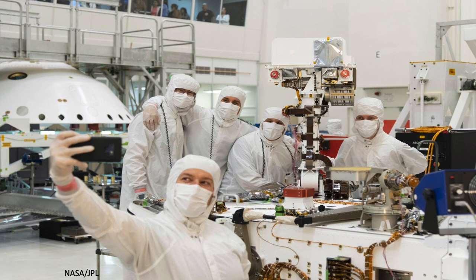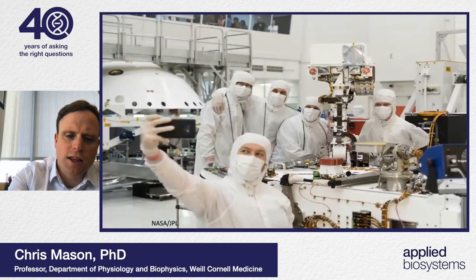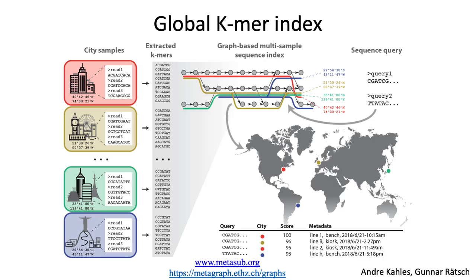We have basically a genetic catalog of anything that's in this clean room, as well as anything that's ever been seen from any of the databases on Earth, with a project we've built out as protocol called Metagraph, with a project called Metasub that sequences in subways all over the world. So we actually have this planetary scale catalog of every nucleic acid that's ever been observed.